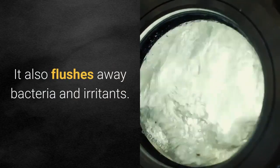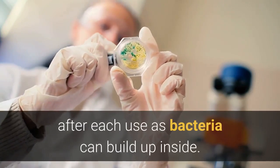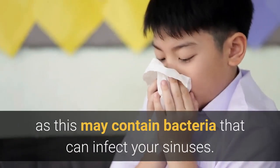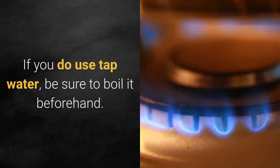It also flushes away bacteria and irritants. Be sure to thoroughly clean your neti pot after each use, as bacteria can build up inside. In addition, never use straight tap water, as this may contain bacteria that can infect your sinuses. If you do use tap water, be sure to boil it beforehand.